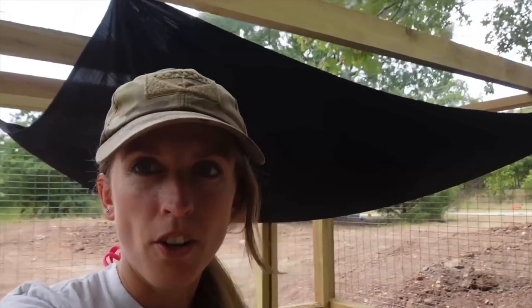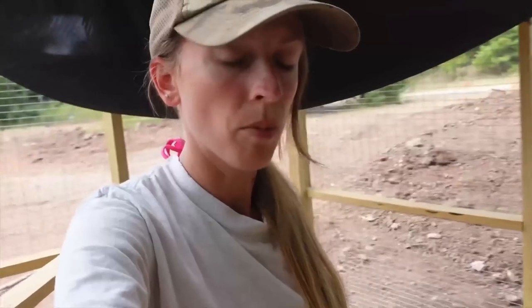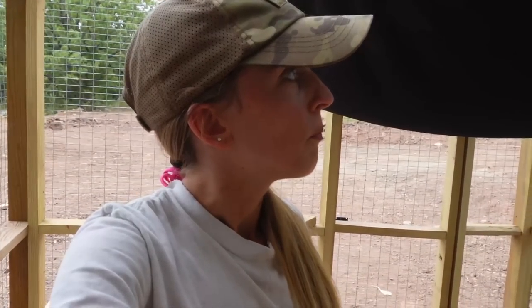Also, I noticed that half of this chicken run was not getting shade at all from these trees. So I hung this curtain just to try to help them, give them a little bit more shade. You know, they've got two sheets of metal up here for shade, but it's just not enough. So I think we may end up adding another sheet. I don't know. They do need more shade. I do know that. So we're going to have to figure something out.